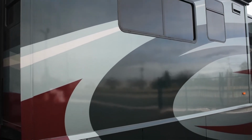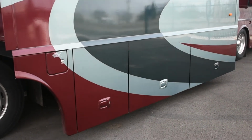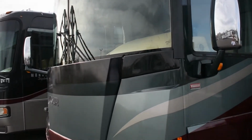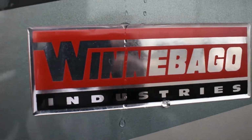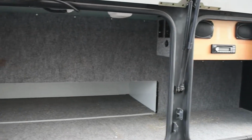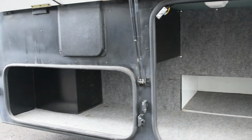You'll notice that the condition on this is absolutely 9 out of 10 for its year. The position of the side view mirrors gives you superior visibility when you're going down the road and gives you that confidence in lane change. Winnebago also gives you a full fiberglass roof that is actually mounted structurally to your sidewalls as opposed to being screwed on like a lot of the manufacturers. Here you can see some of that massive storage on the slide outs.